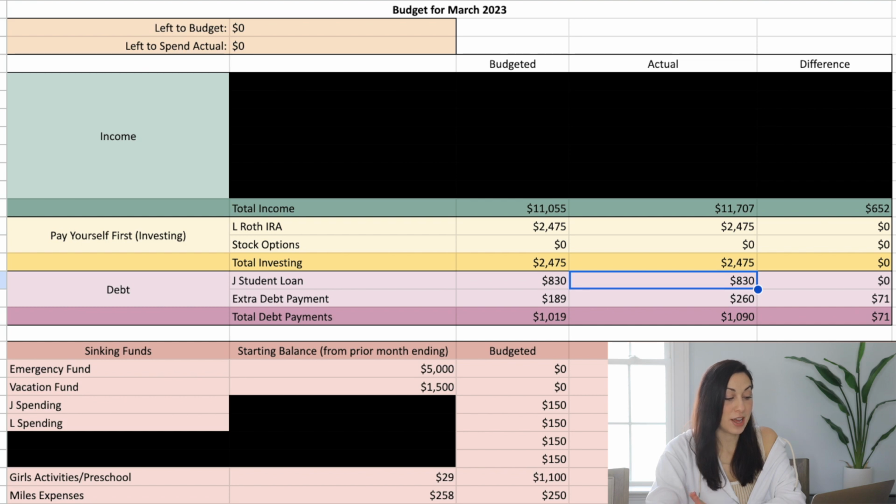Okay, for debt, we have one debt left on our debt-free journey, my husband's student loans. So we made our minimum payment of $830, and then we made an extra payment, well actually two extra payments, for a total of $260. So we paid $1,090 towards debt. So that was $71 more than we had budgeted for.